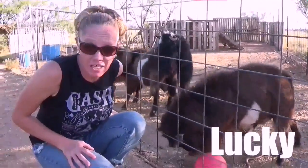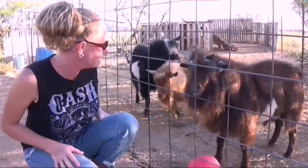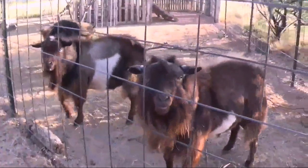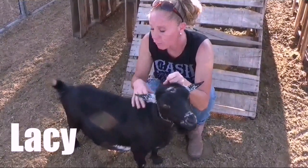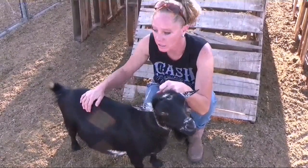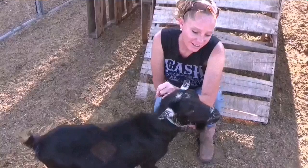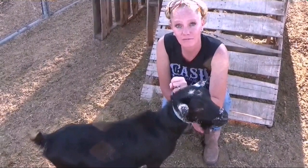So first we have Lucky. His dad is Lenny, who we no longer have, but his mom is Lacey. So Lacey here, Lucky's mom, is a 4-star milker and one of our foundation does. She's an awesome doe. She makes a lot of milk, she holds herself up very well, and we want to keep her in our line. So she is one of our foundation does.